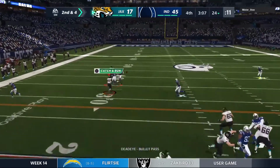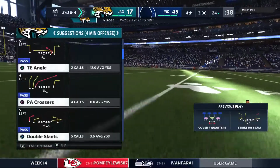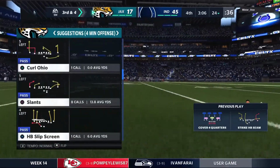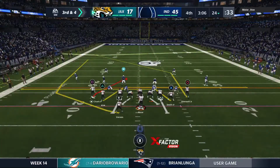Looking to throw on 2nd down. Rose. And that one almost intercepted. Far too loose with the football here. Nearly a 4th pick, and it's 3rd down. On the coverage.